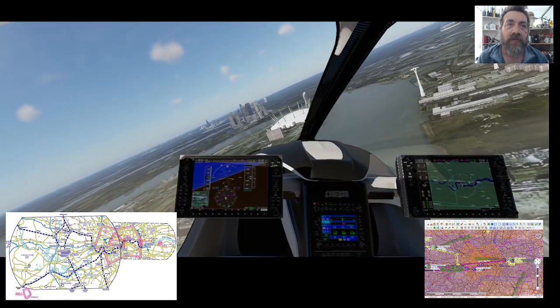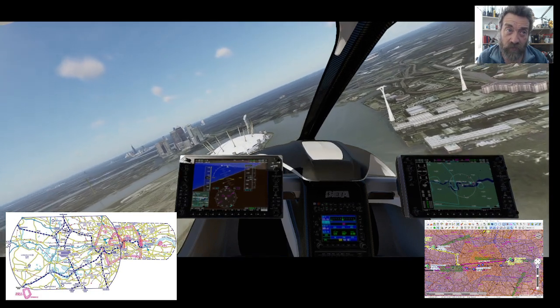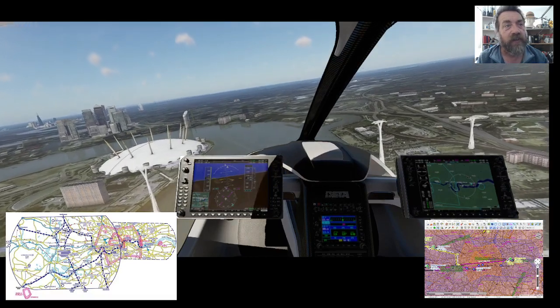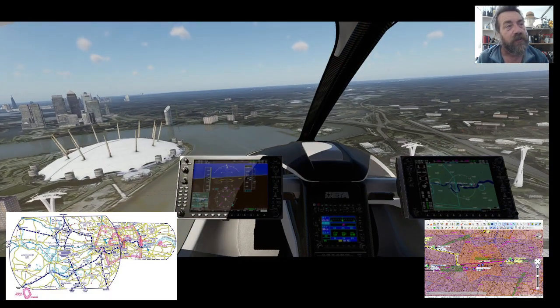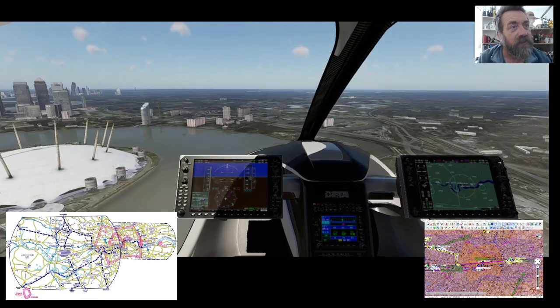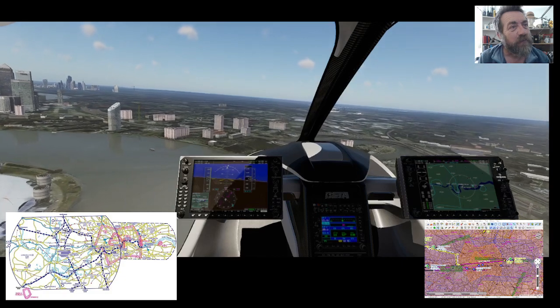In the latest version, so this is now the release version of X-Plane 12, I think they've improved the flight characteristics of this thing. Oh, look at those buildings coming in a ghostly fashion. That's my terribly slow computer.